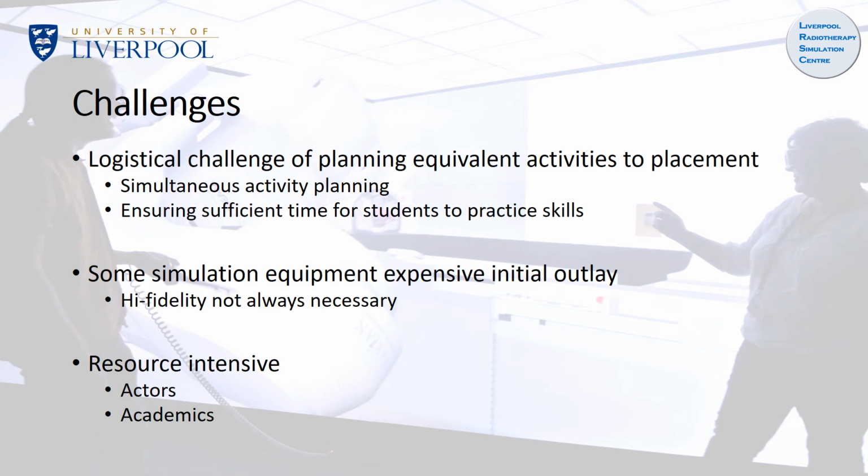There are logistical challenges of planning equivalent activities to placement and ensuring students get sufficient time to engage with each activity. Also, planning simultaneous activities to ensure groups within the cohort are adequately occupied during parallel sessions can be challenging. There is expense involved, although high fidelity is not always necessary to achieve simulation. There are some costs related to consumables, etc. For instance, if you're using thermoplastic masks and things like the current considerations for PPE.